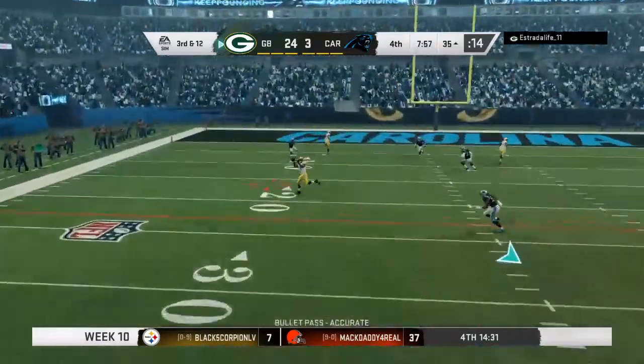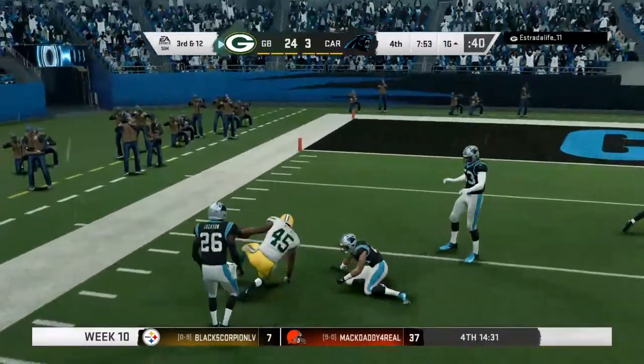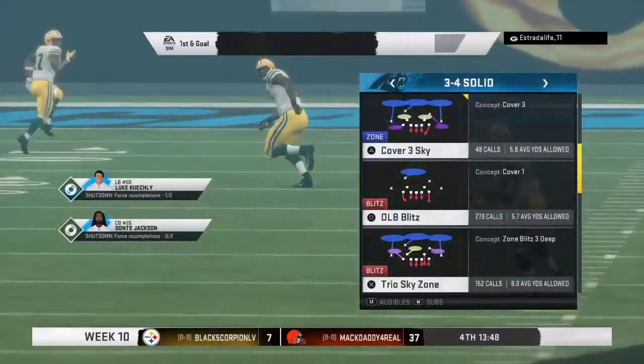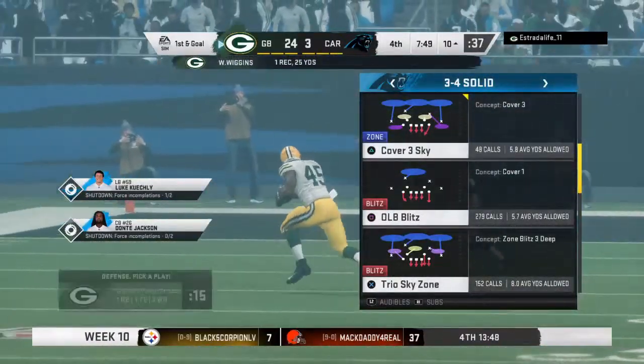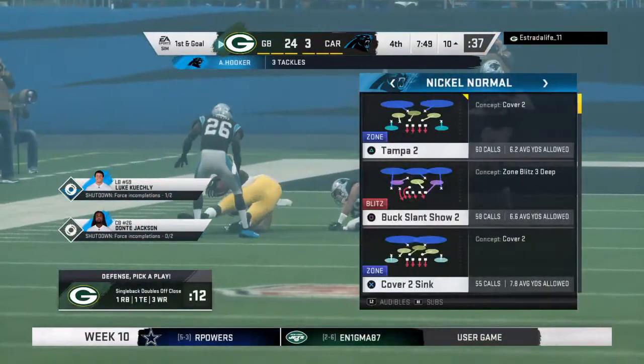Wilson. And he finds a man with a crossing route. And he's taken down, but not before reaching the 10-yard line. They're able to convert on 3rd down, and that sets up a 1st and goal. Still throwing the football here, even with the big lead.